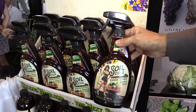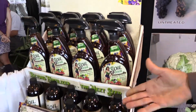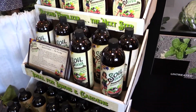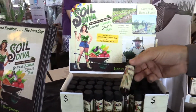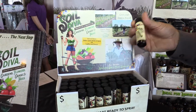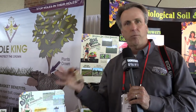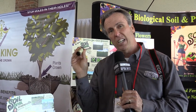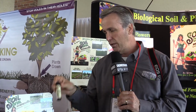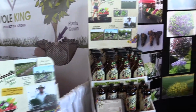This is a ready-to-use spray. It's about $18.99 retail. It's also available in quart and pint concentrates. And these real cool little one-shot bottles, about $6.50 retail here. In fact, they say a great idea is if you're selling somebody a tree, and it's often not good to put fertilizer right out on a fresh tree, this is the ideal stuff. One tree, this makes a gallon of solution, and your customer's tree will get off to a really good start. So that's a nice new product here called Soil Diva with a really nice package.